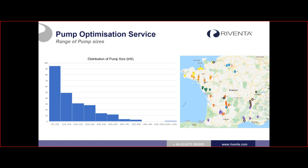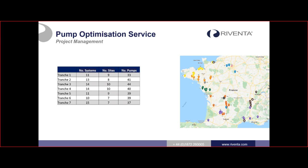So the distribution of pumps in terms of size, not just geographical, but actually size, 30% of the pumps were between 35 and 135 kilowatts, and so you can just see here, the majority of the pumps are relatively small, a few very large ones, but quite a normal distribution of pumps in terms of size.